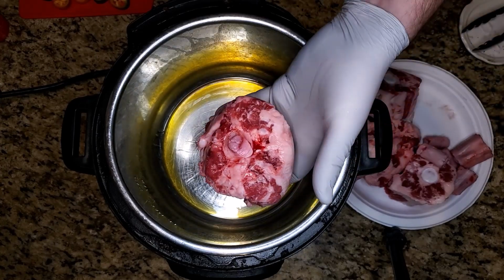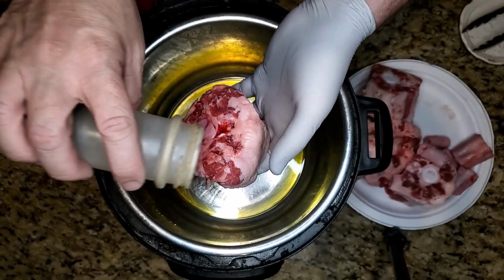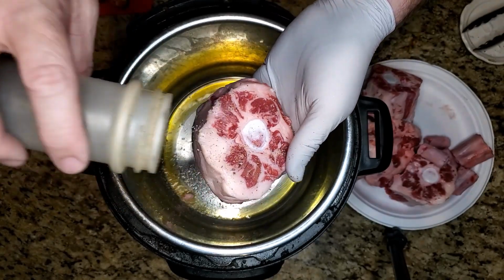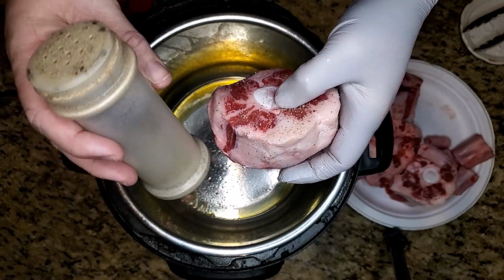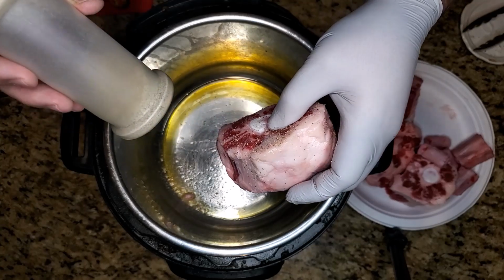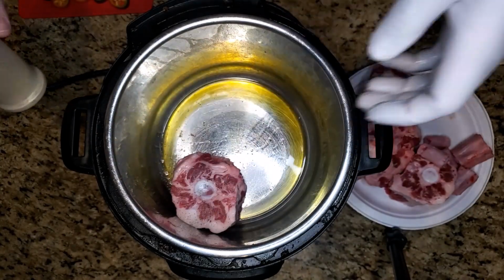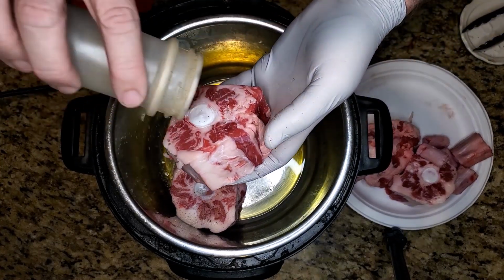So the first thing I do is grab one of these oxtails, and I take my salt, pepper, and garlic, and I just lightly dust it. If y'all have seen my previous videos, y'all know we always keep this little container full with equal parts salt, pepper, and garlic. We use this as a general purpose seasoning. So I'm just going to set these in here. Let them start searing. Man, I love that sound.